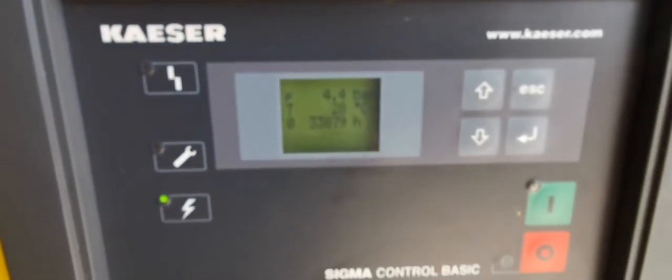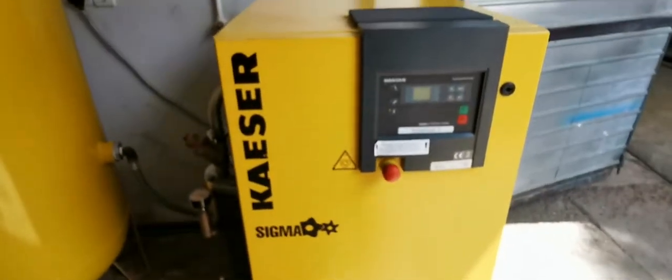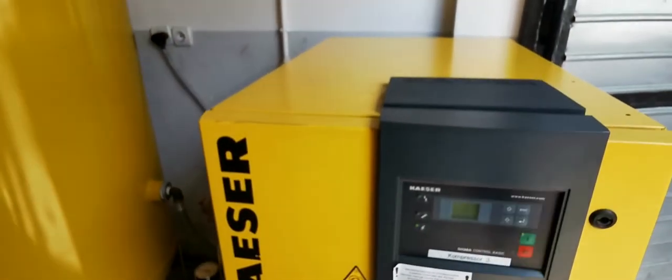The compressor is hooked up to a 1000 liter KAESER air receiver. It's currently 4 bars in the system and 4.4 bars on the compressor controller. So let's start up and see how it builds pressure.